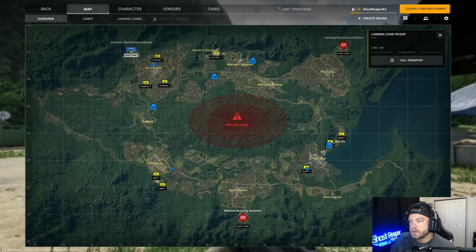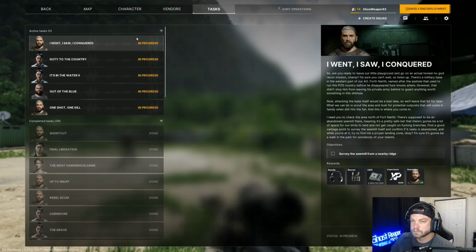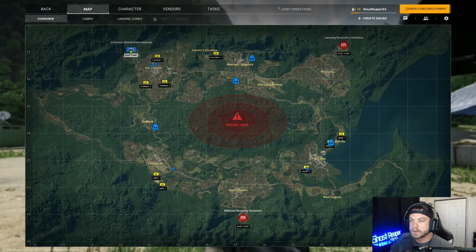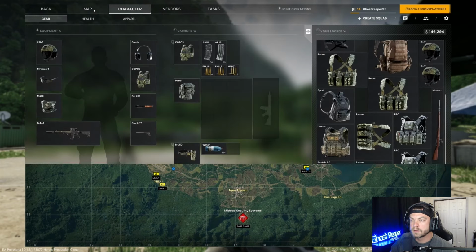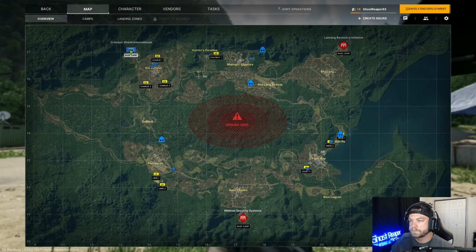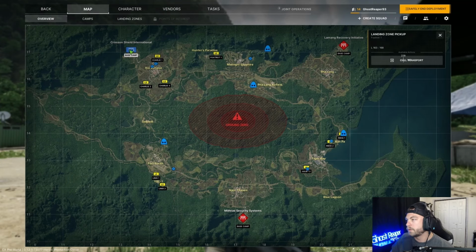I don't think anybody is going to Hunter's Paradise, though. So maybe what we'll do is we'll actually swing to Hunter's Paradise. We'll knock out the commander. And then, as long as that goes well, we can swing over to Lima, too. Yeah. I think I like that. So we'll head over to Hunter's Paradise to knock out that mission.